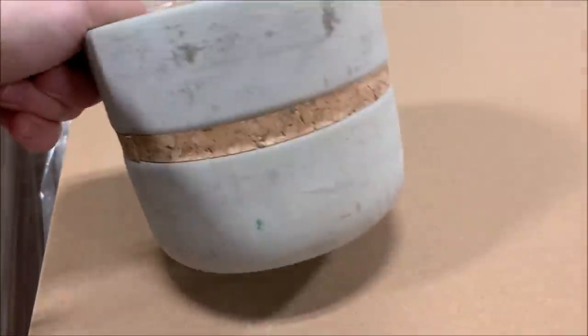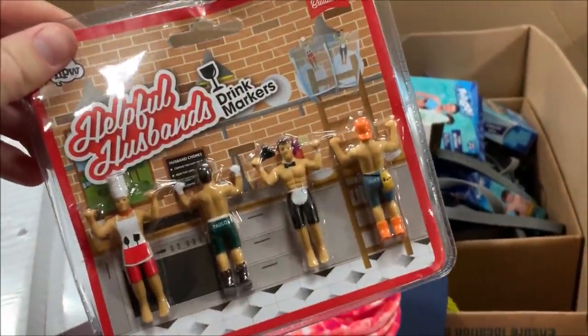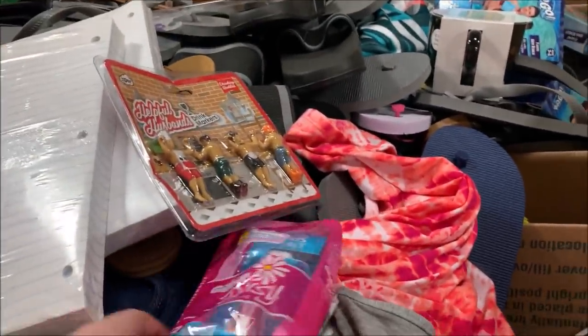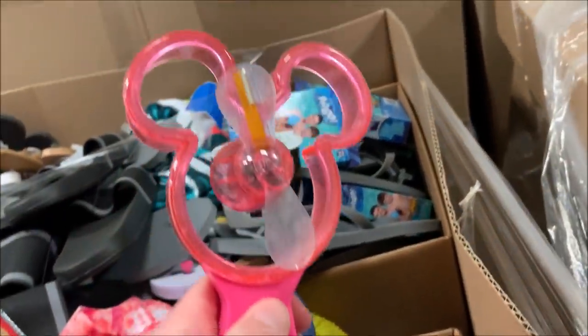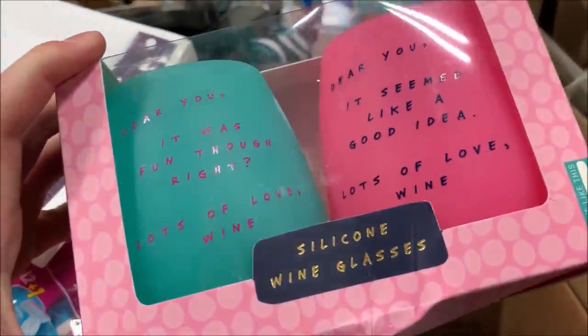It's an outdoor scented candle. We've got coffee mugs, helpful husband's drink markers. What is this? Oh! Party lights, shavers, these will do well. I'm sure we'll find a decent amount of those. What is this? Looks like a fan. It's a dead battery or dying battery. We've got paper, another one of these outdoor candles. No price on them, but these are probably like 10, 15 bucks each in the store, I'd imagine. A couple of silicone wine glasses, ooh.